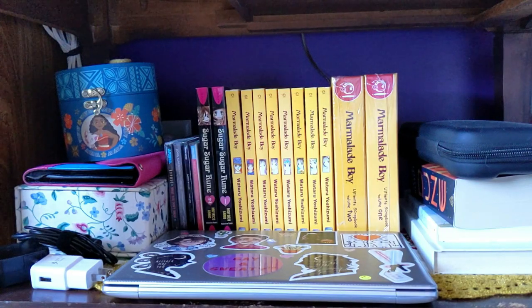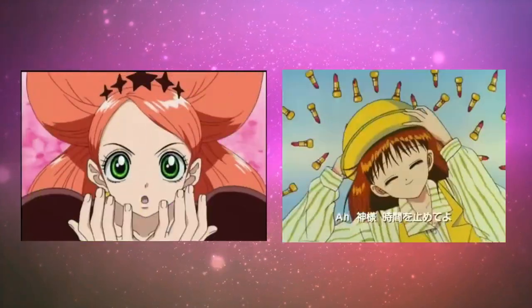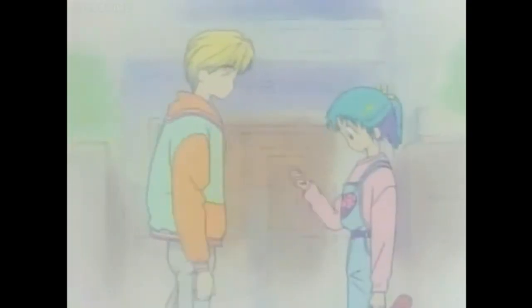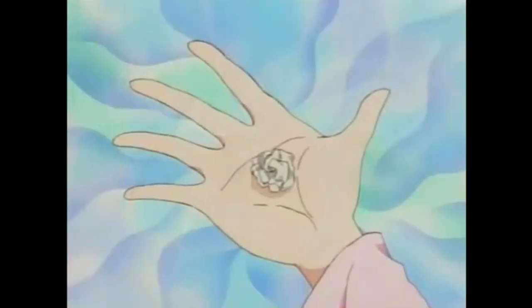The bottom shelf just has random stuff. What I do want to talk about is the mangas. If you're a fan of Sugar Sugar Rune or Marmalade Boy, we are friends now. They both defined my childhood. What? Gum?